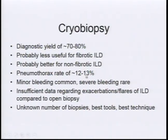And the pneumothorax rate is about 12 to 13%, and most of them require chest tubes, and those patients usually stay in the hospital for 2 or 3 days.